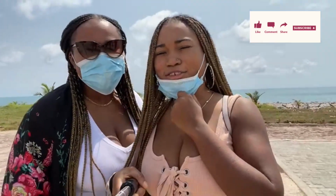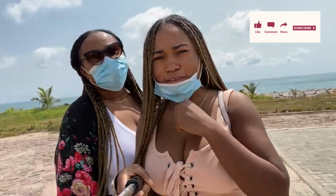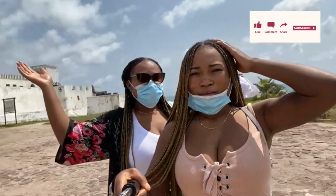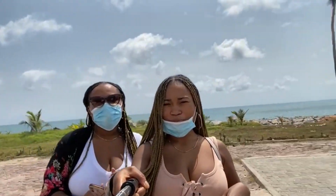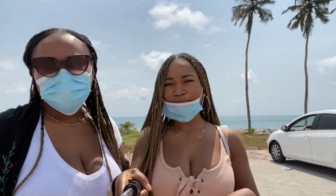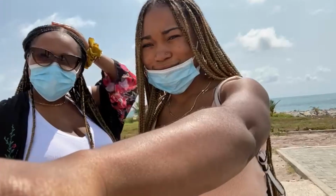Hey guys, so we made it to Elmina Castle. Yes, it's gorgeous. We're in Cape Coast. This is so beautiful. So we're gonna give you guys a quick tour and then we're gonna enjoy today. So we'll chat later.